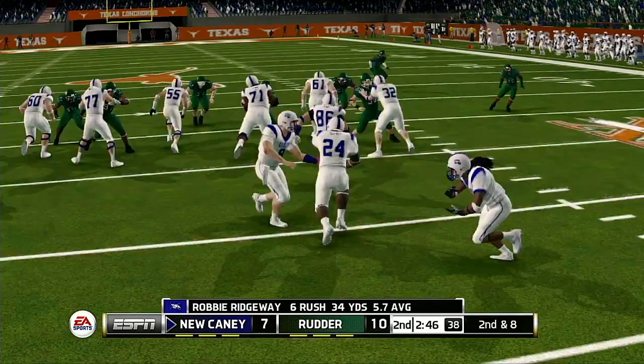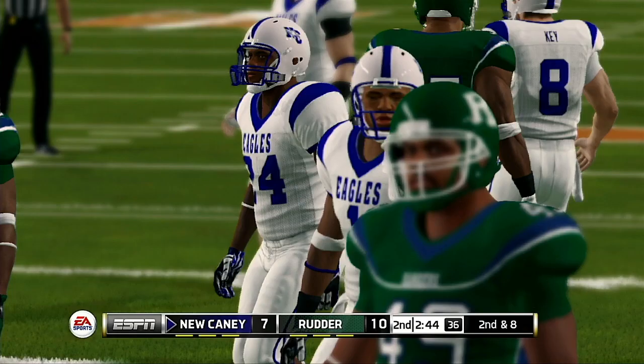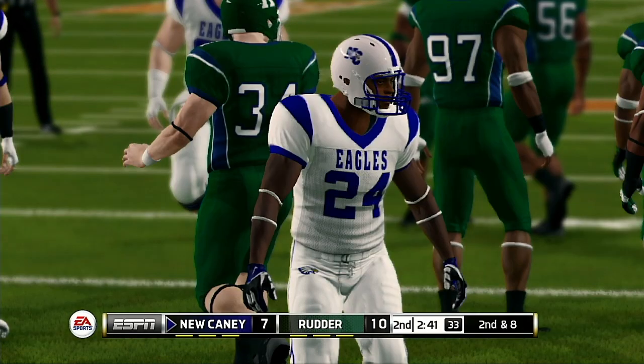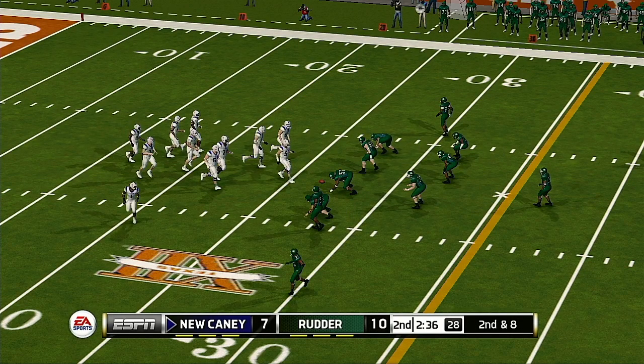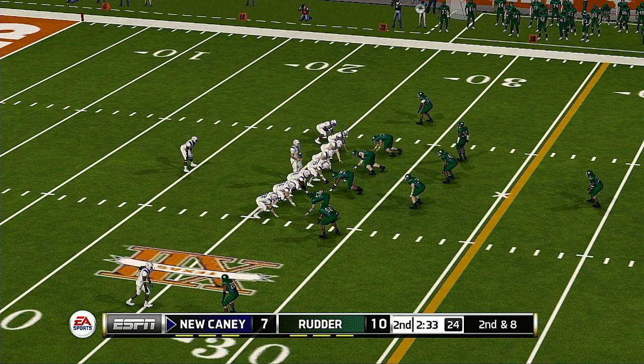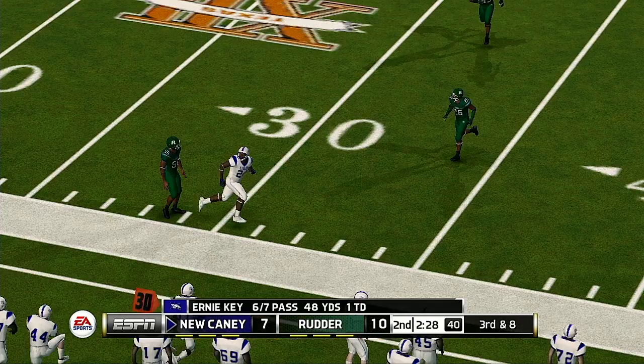He gains a couple of yards on the carry. Nice play here by the senior to make the sure tackle. It's not very often that someone's able to shake this guy. It's second down, 8 to go. Ball on the 27. Just throws this one away.